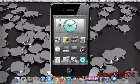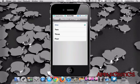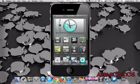Now Zephyr also comes with some settings as well. So if you go into Settings, Zephyr, and then you'll see that you have the options to swipe from left and right, and then you can enable it and choose the amount of fingers that you want to use. So you can use 1 or all the way up to 4. And then you can have the option of the keyboard disables Zephyr, and also disable in certain applications, for example Fruit Ninja, so it won't interfere with your gameplay of that game. And also you have swipe up from bottom, so you have the action of switcher only, or also close app and app switcher, and then you ultimately have the option of disabling it. So that's basically what you can do with Zephyr, and it has many more gestures like that.